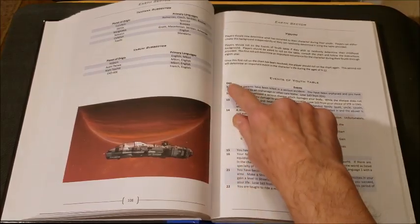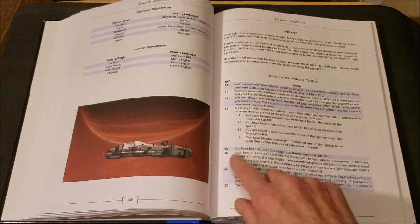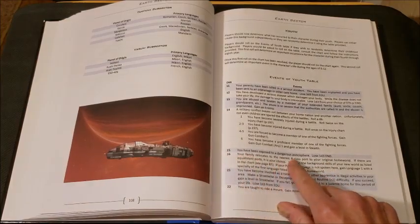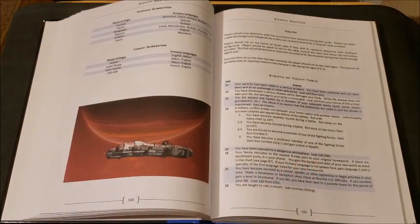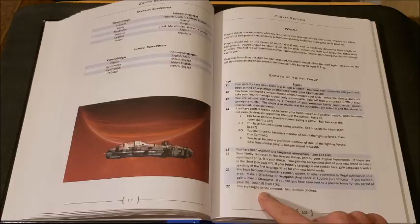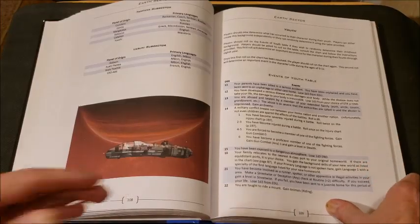If you roll D66, which is a 6-sider representing 10s and another 6-sider representing 1s. If I were to throw a 1 and then a 5, you have been exposed to a dangerous atmosphere. Lose 1 die 3 endurance. That happened to you as a kid. That's kind of neat. If I rolled a 2 and a 2, you are taught to ride a mount, gain animals riding. Also pretty cool.